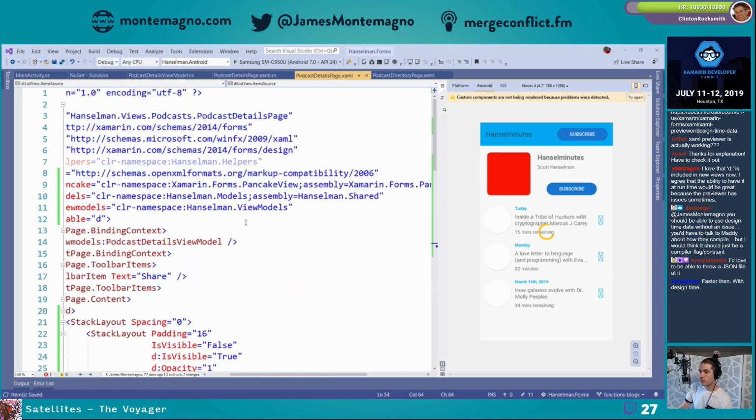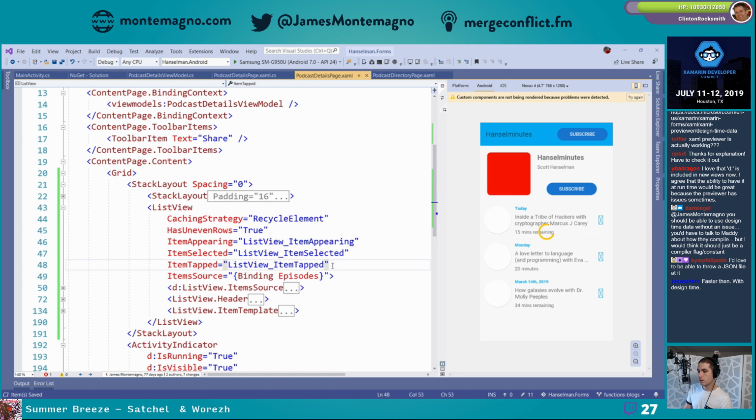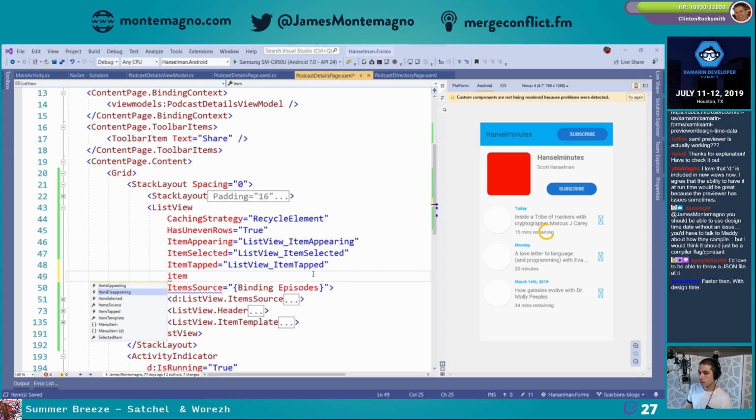Now what we would want to do, so if I gave this a name, and I'll say main info stack layout info. So here, if I did a, let's see, item. How would I do this?